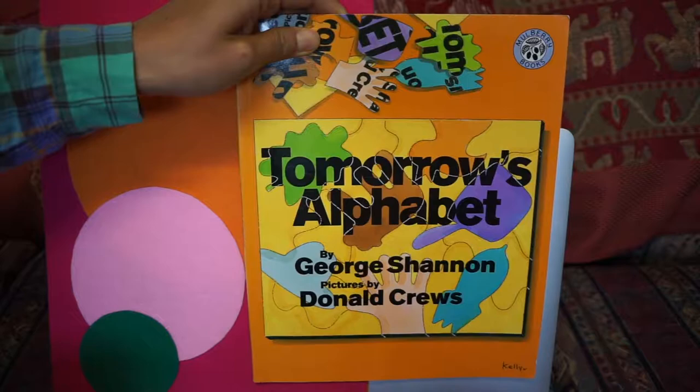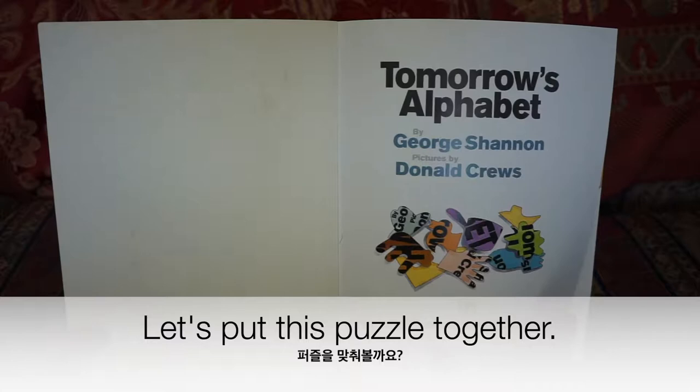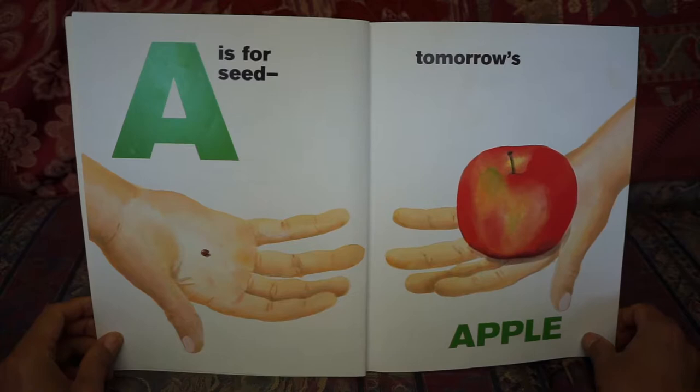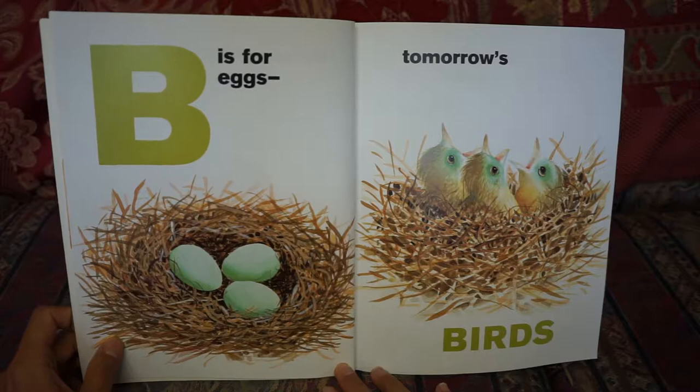Knock, knock, knock. Open. Ooh, I can see puzzles. Let's put this puzzle together. Ooh. A is for seed. Tomorrow's apple. B is for eggs. Tomorrow's birds.